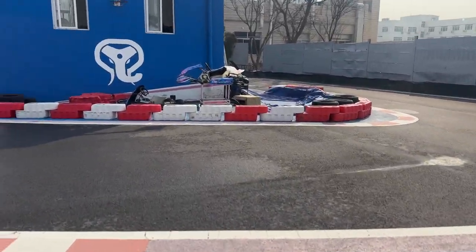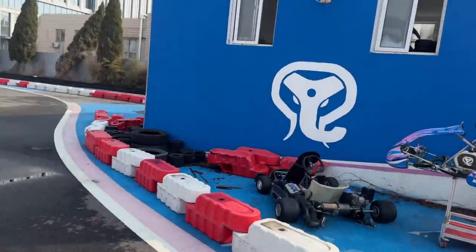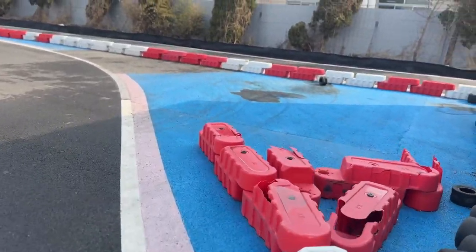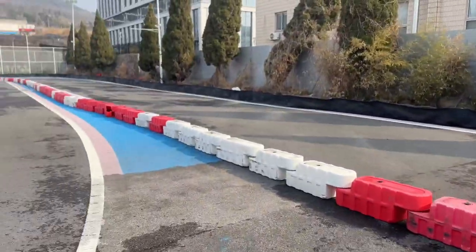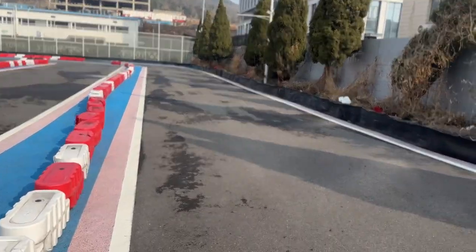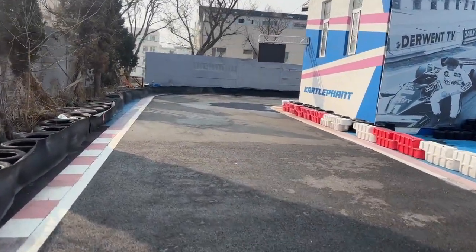But it is quite a dangerous hairpin corner because it's a completely blind corner. So I'll show you what it looks like. This stuff we have to fix up soon. There's a lot of barriers that need to be replaced, a lot of broken ones. Cars come from that direction, go to here, and yep, completely blind corner.